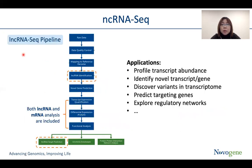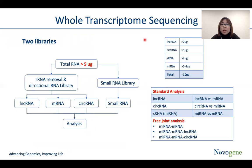Here, I listed the long non-coding RNA-seq pipeline as an example. So we include the long non-coding RNA identification and the target prediction in this analysis pipeline. By including this analysis, we will be able to profile not only transcript abundance and novel transcripts or genes, we can also discover the variants and predict the target genes, and even explore the regulatory networks by studying them. So that will be used for the individual non-coding RNA-seq.